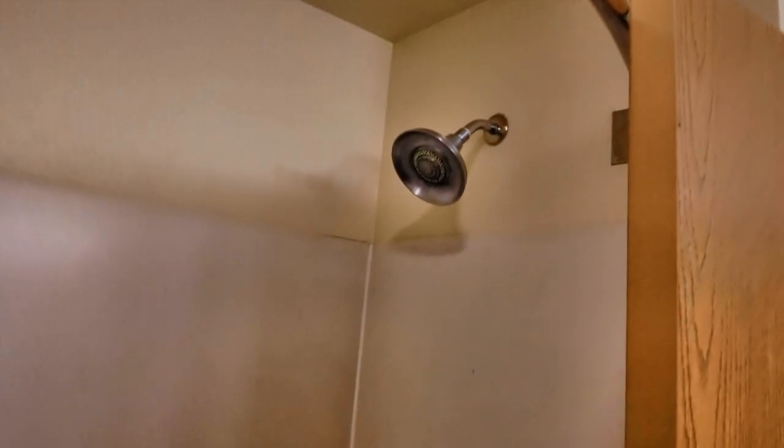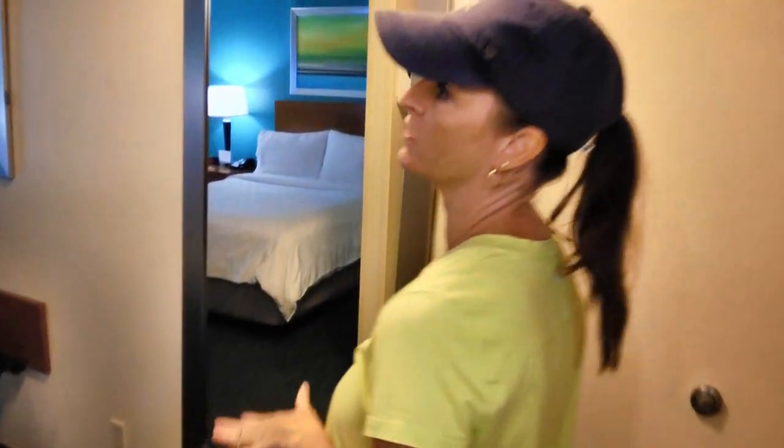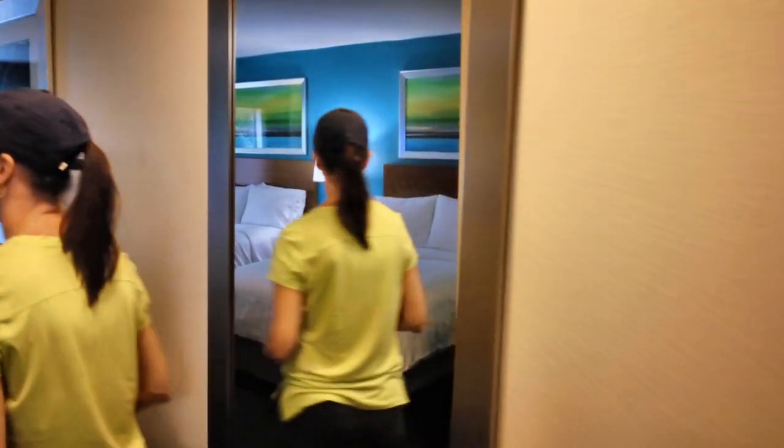Shower head looks a little rough. Looks a little dirty. But I guess it'll do for one night. Other than that, it looks pretty clean. It's a little dark. There's not a whole lot of light. Definitely a little dark in here.